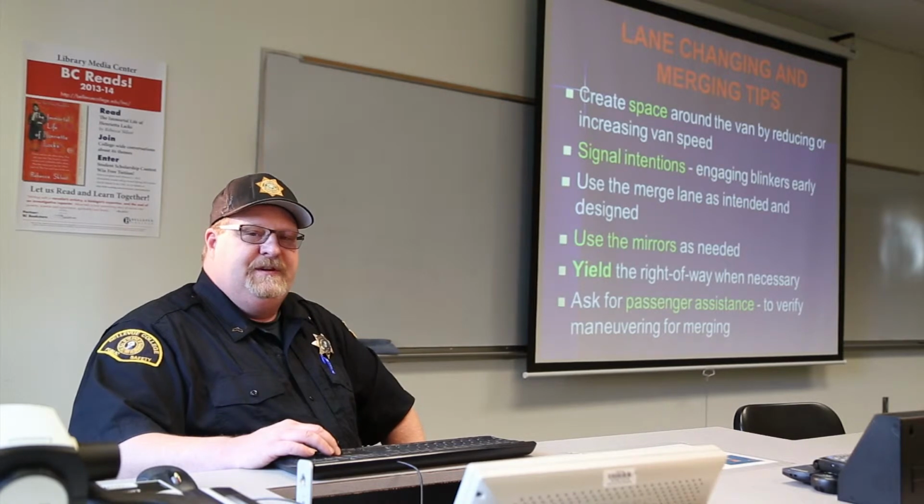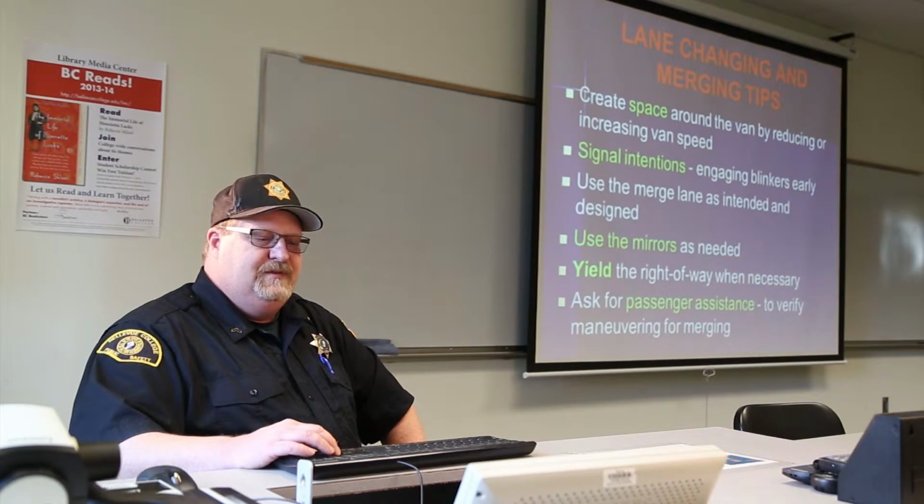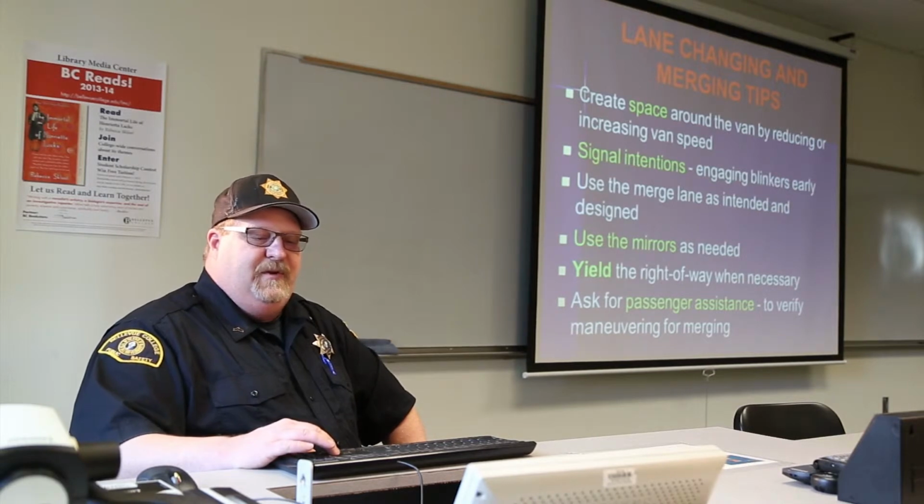Lane changing and merging tips. Try to create a space around the van by reducing or increasing van speed. Signal your intentions early. Use the merge lane as intended and as designed. Use the mirrors as needed. Yield the right-of-way when necessary. Ask your passengers for assistance to verify maneuvering for merging.